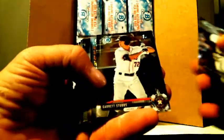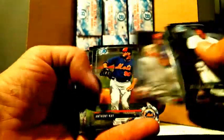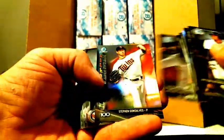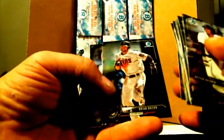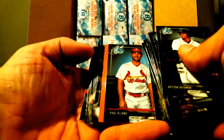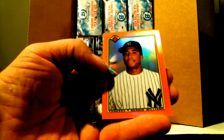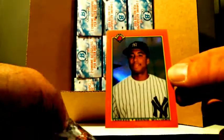Second half. Bryson Brigman, Garrett Stubbs, Garrett Hampson, Glasnow, Herrera, Albertos, Sixto Sanchez, Duel Lugo, Montgomery, Gesellman, Kay, Kopech, Gonsalves, top 100, Dozier, Seager, Juan Soto, Paul DeJong, and we've got an orange already, Bernie Williams. An orange Bernie Williams. That's a nice one. 17 of 25.